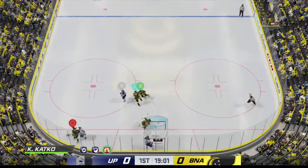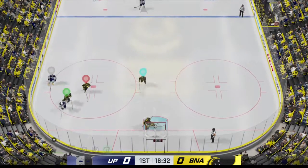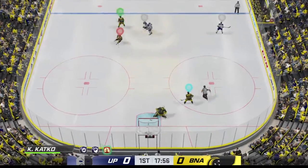Find some space in the corner. Vancouver's got a hold of it against the wall. Nice poke check inside the attacking zone. Puck grab by Murphy. Oh, what a beautiful glove save!